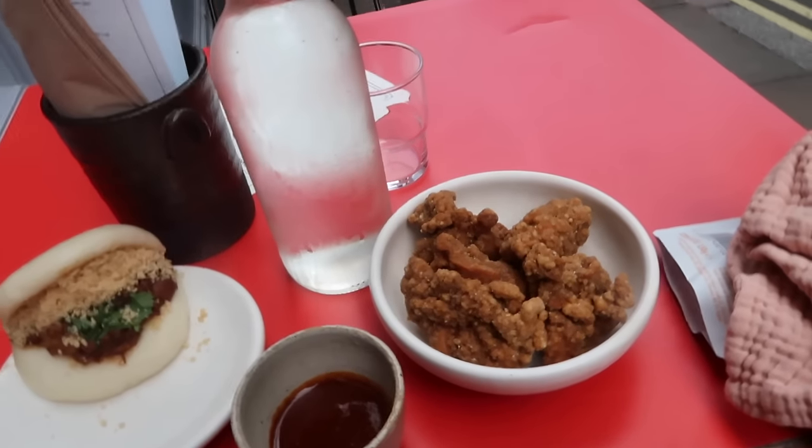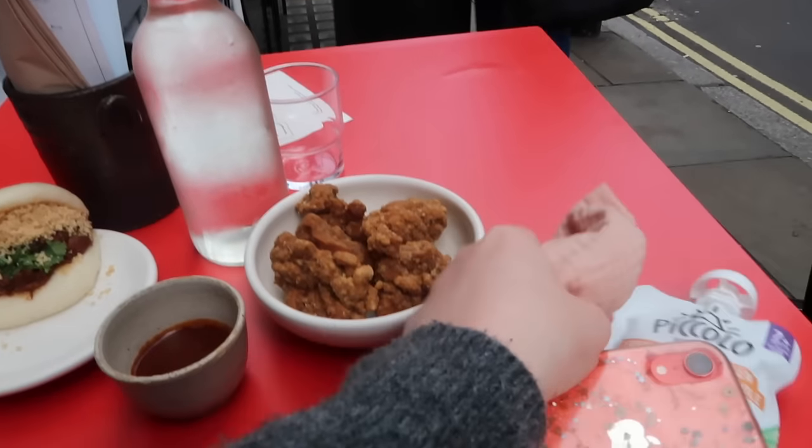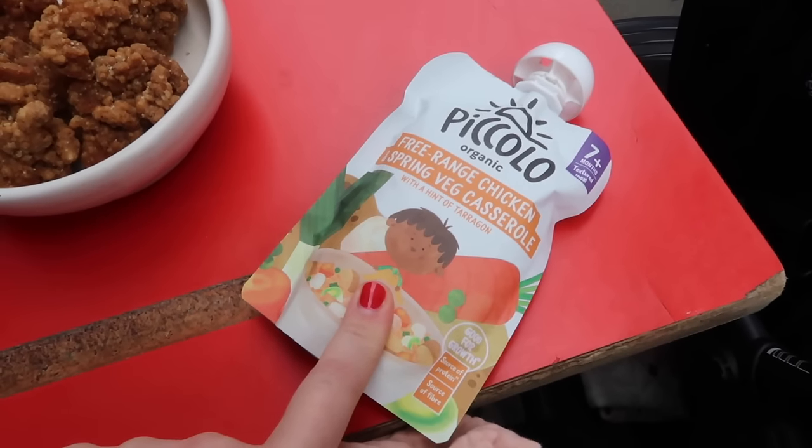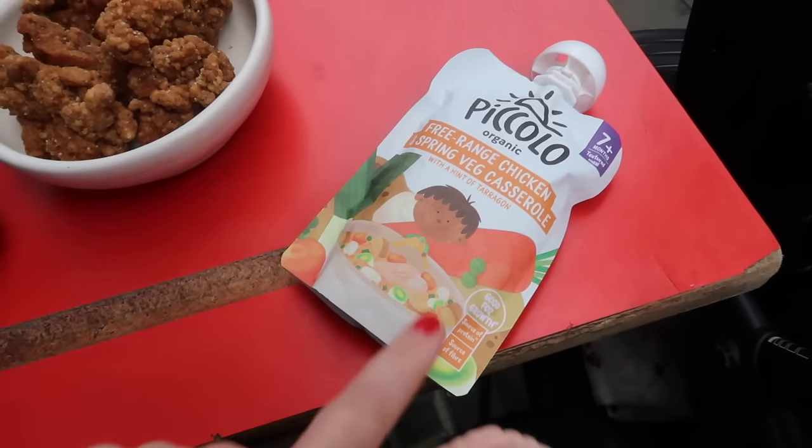Our lunch date is a go-go, and little one has a pouch today. These are just super easy when we're out. Piccolo, free-range chicken, and spring veg casserole.